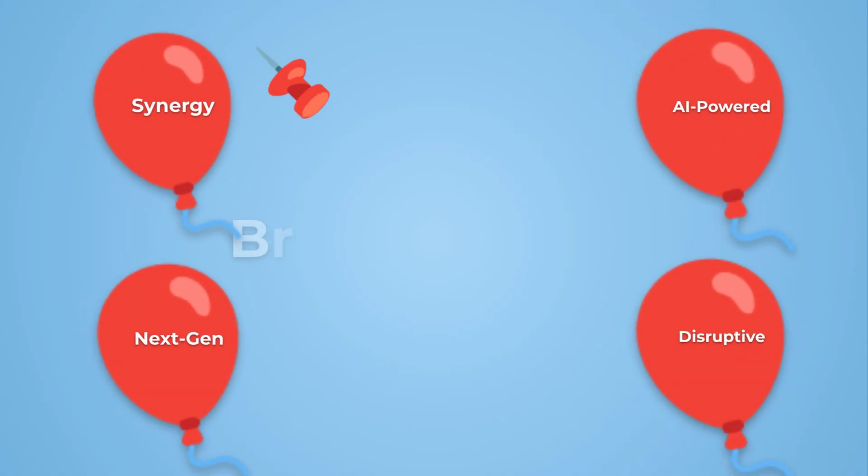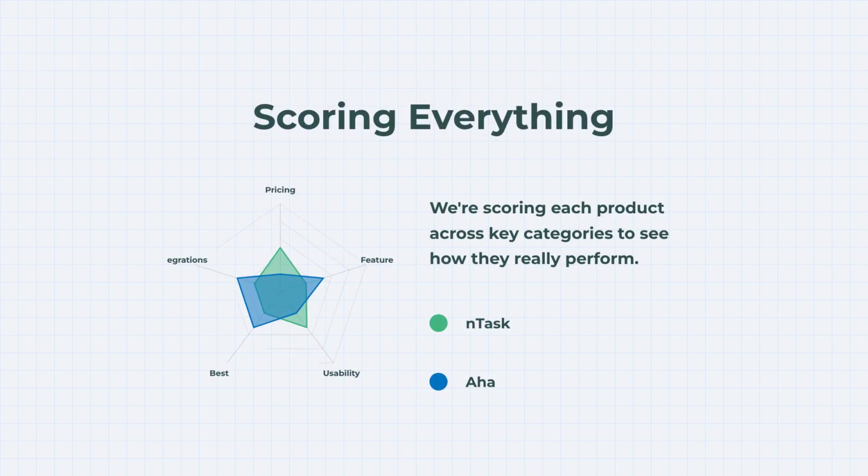Forget the marketing jargon. Let's see how they actually perform where it matters. Points for each category, and when we tally them up, you'll know exactly which tool comes out on top. The winner might surprise you. Let's get into it. Okay, quick overview.